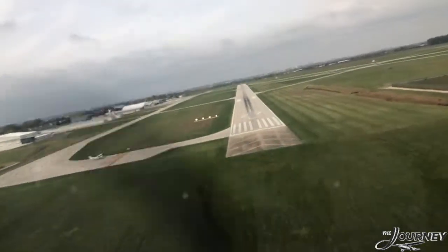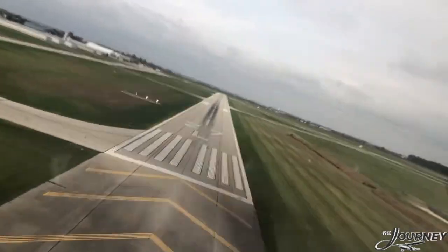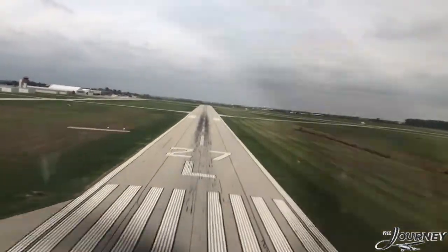Tower, 9317 Echo. 17 Echo, continue for runway 27 left. Continue 27 left, 17 Echo.